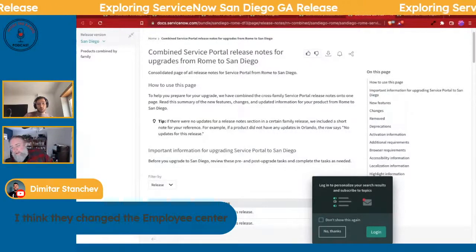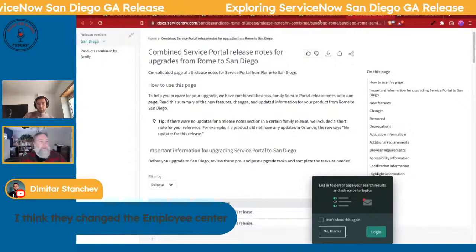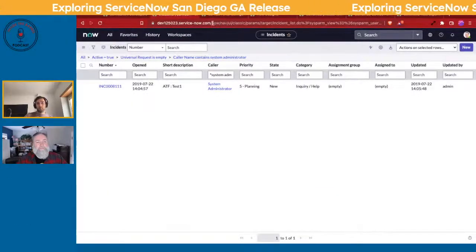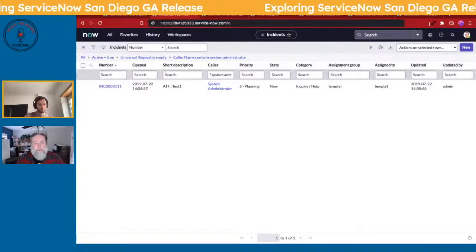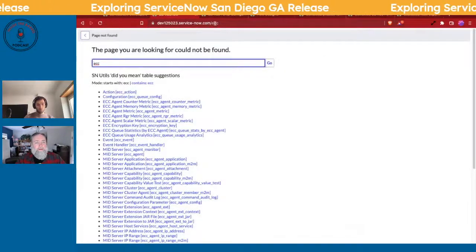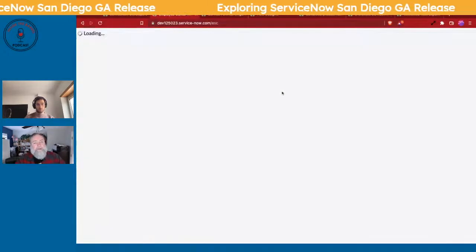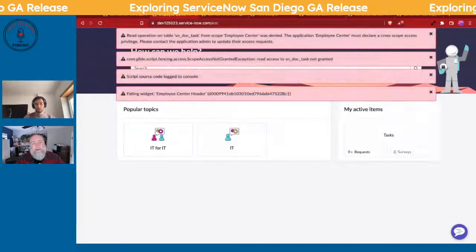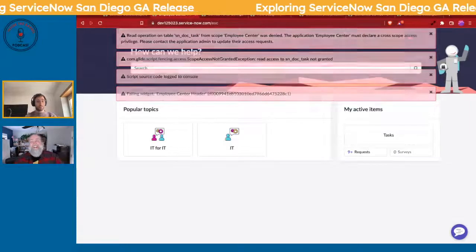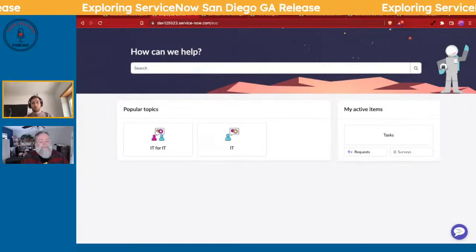It looks like they've changed Employee Center, so maybe we should look at that. I don't know if I have Employee Center set up. I think it's started by default or installed by default. What is it? ECC? Just ESC. That's right, ESC. I'm so used to the... Oh, look at that. Beautiful. So that's a normal one. It's in the docs. There's a script that you can run to fix those for the first time.